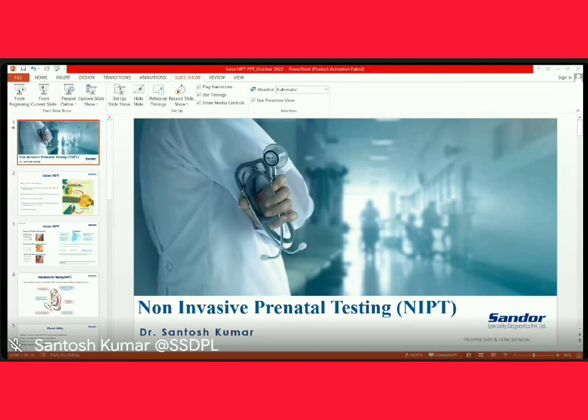Okay. Today's session will be on NIPT. This is called non-invasive prenatal testing. So let us understand this test in detail. Before starting in detail, let us understand these words first. There are four different words in this test. So let us understand this.